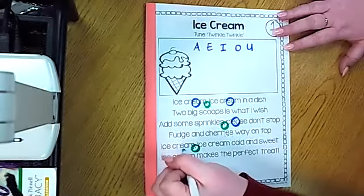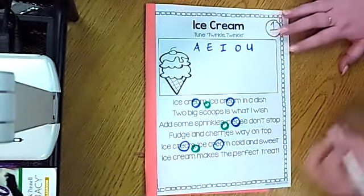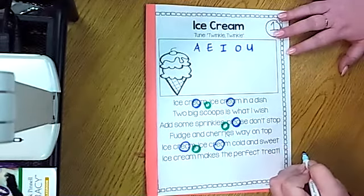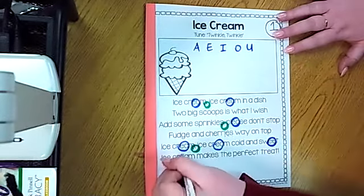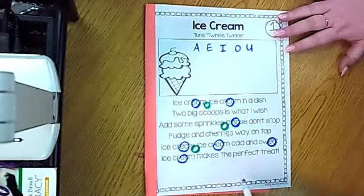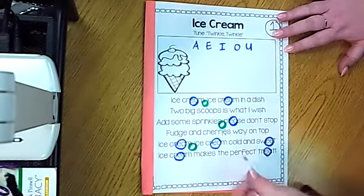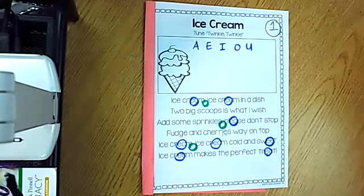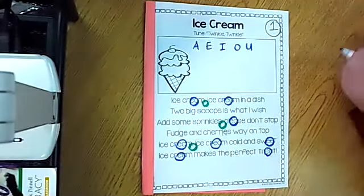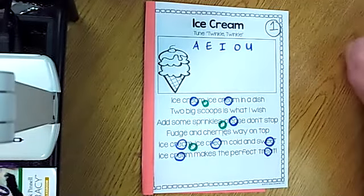Ice cream, E-A. Ice cream, cold and sweet, 2 E's. Ice cream makes the perfect treat. E-A again. Whew. 1, 2, 3, 4, 5, 6, 7, 8. 8 words with the rule 2 vowels go walking, the first one does the talking. Wow, that's a lot. All right, time for your last color.